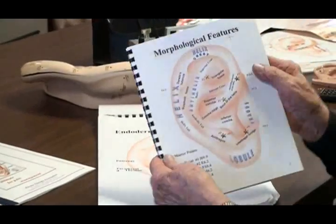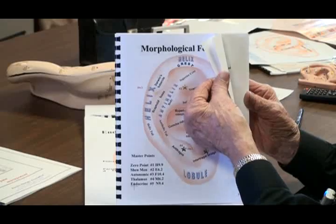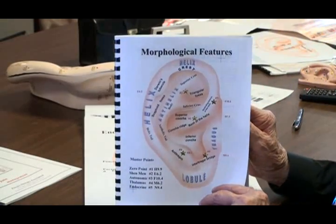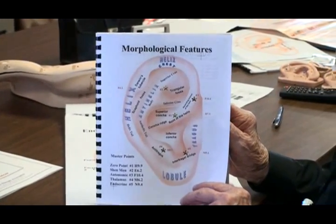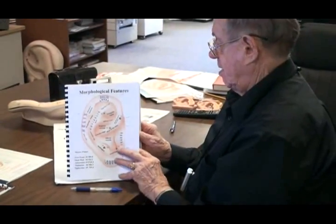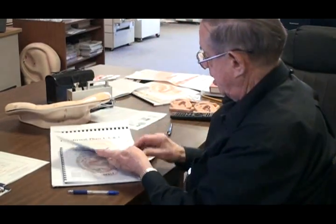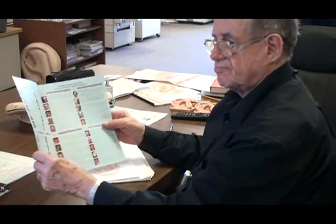This is our workshop book that shows the morphological features of the ear. And if you're looking at taking the exam, we also have a certification program, Auriculotherapy Certification Institute, that was founded back in 1999 at the first international conference we had in the U.S. Terry Olson and I organized that conference, and this was the conference. It's at Tropicana in Las Vegas.